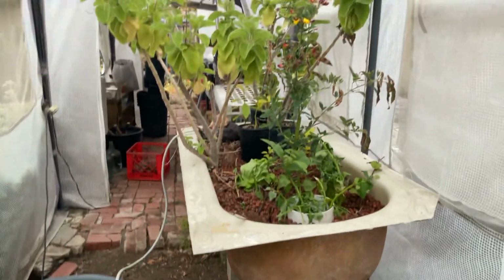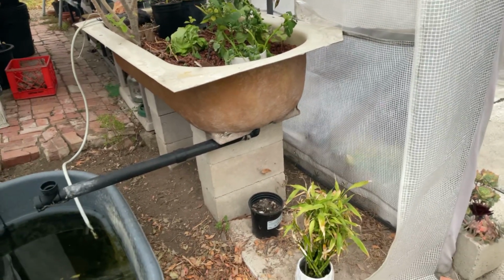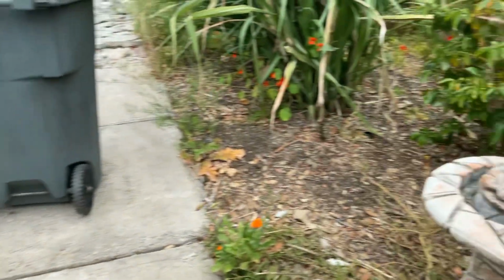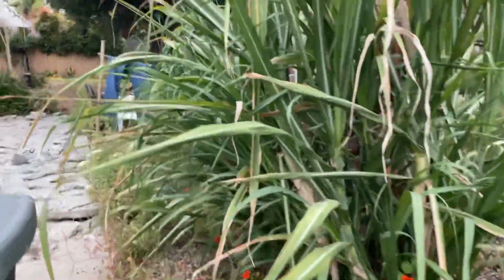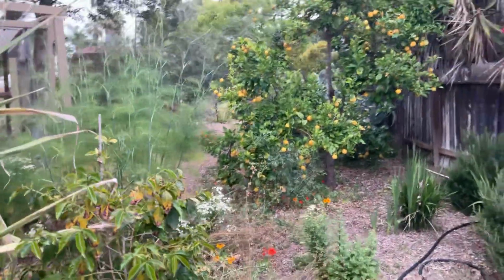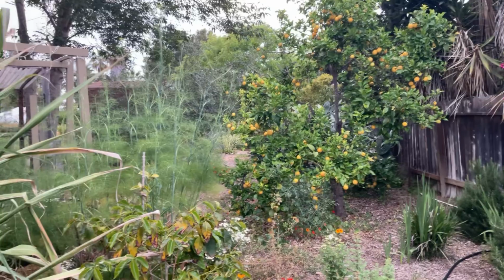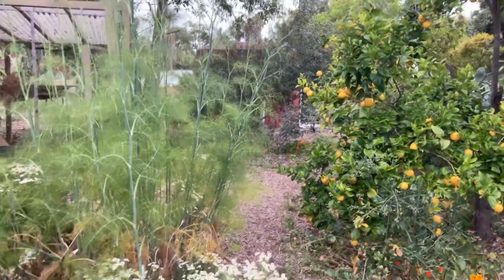And here's the little grow bed, an old bathtub. It's fun. So, coffee tree, sugar cane. So I think that's about the end of the tour. Here's the view from the book. Okay, here's how it looks today, the front cover of the book. Let's see.